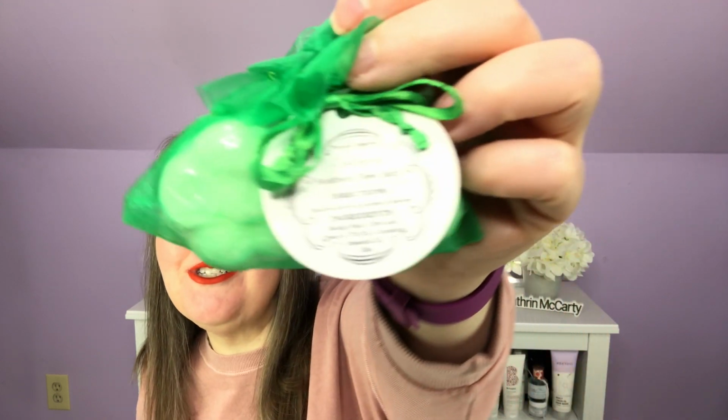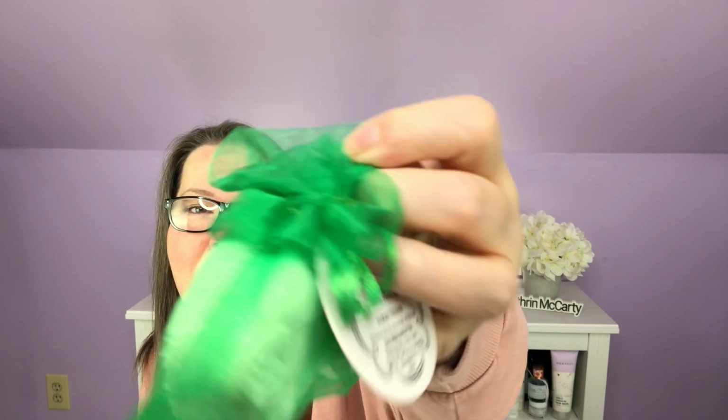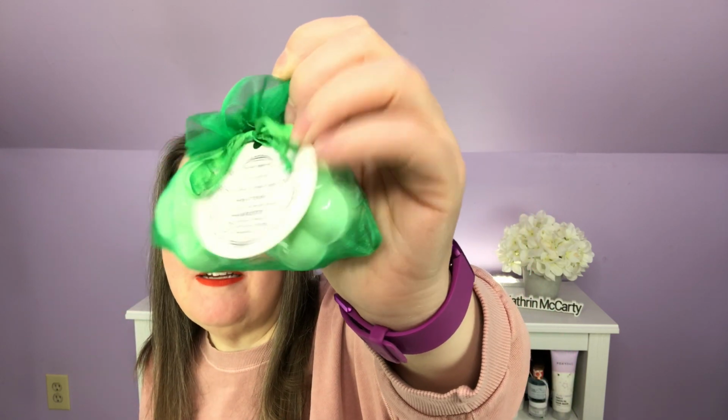Next out we have this. Yep, this. That is what that looks like, and it is lemongrass shower steamers. Yay! So many of you guys talk about that you don't have baths and you wish there were shower products. Here are a couple of shower products, and I can totally, without even opening the bag, in the plastic that they're in, totally get the lemongrass through that.